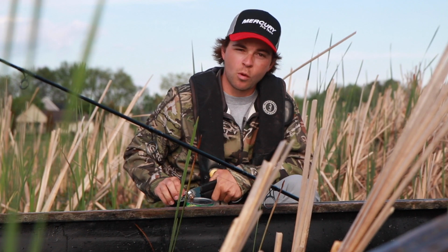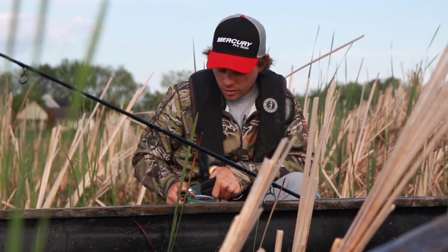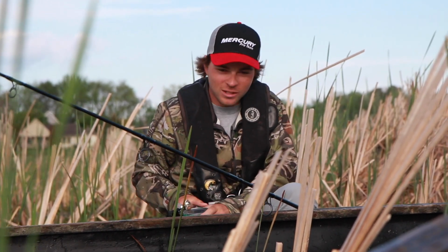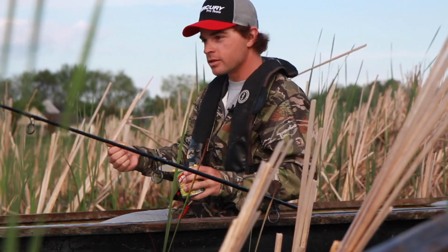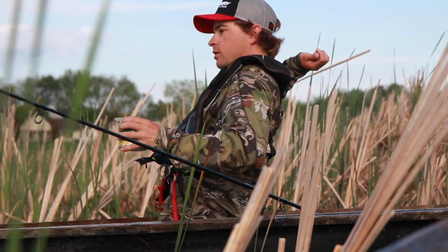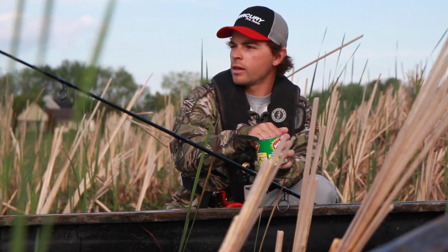I feel like I've threaded more corn onto a hook growing up than an entire cornfield. Caught a lot of carp on this. I don't know if it's the sweetness or what it is, but they absolutely love it. And a lot of times what we'll do, I'll do it right now, is you throw a big handful out there, a couple big handfuls, just to chum the area so the carp can smell the corn.